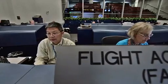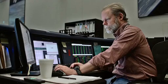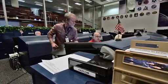MCC is transforming from supporting space shuttle and space station to a platform that will support space station and MPCV, or Orion. In order to adapt for the future, we need to go to a more modern system.